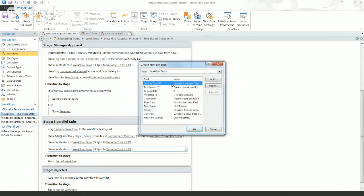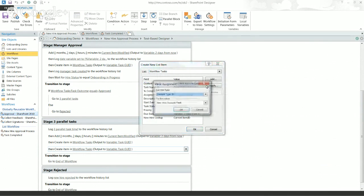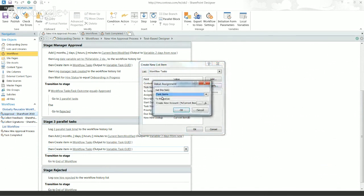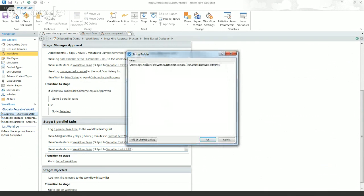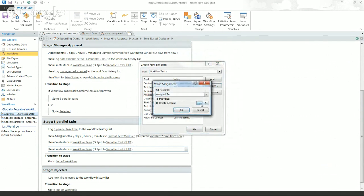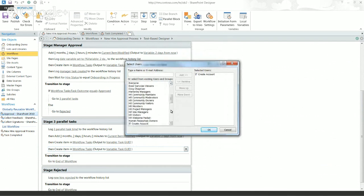So this isn't going to be the new hire account task. This is going to be the new hire phone task. Content type: create new phone. Don't know what that means. And then assign to, and this is going to be create phone people. New phone group. Move that one.